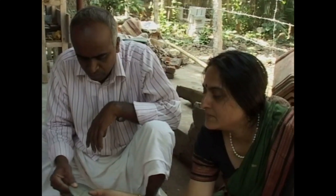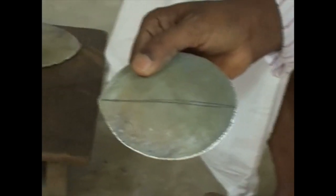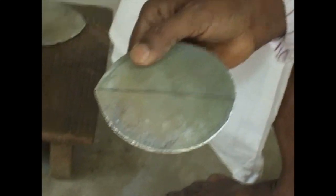Yes. This is a skill job, and this is where his skill as a master craftsman comes in, because he cuts it to a perfect shape. And as you saw, within 15 minutes, this beautiful oval shape has been achieved. His skill in cutting and shaping this alloy is something that only the master craftsman is able to do justice.